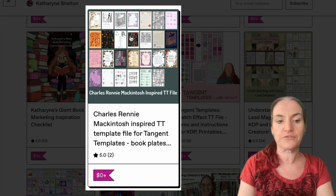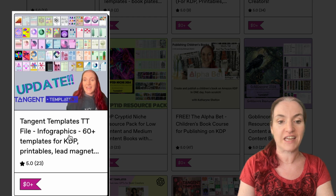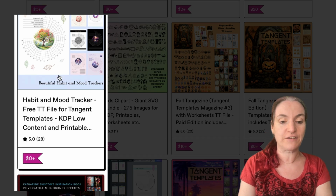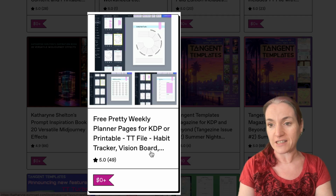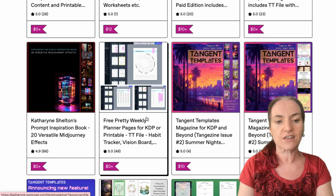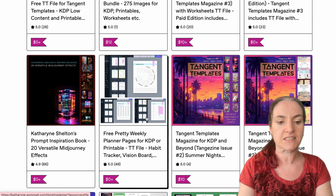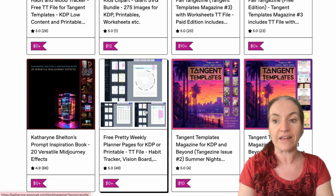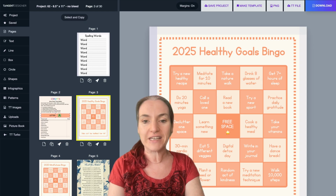We have all these beautiful Charles Rennie Mackintosh inspired designs. There's a massive TT file full of infographics here that you can download. We also have habit and mood tracker TT files. And there's also these planner pages here with habit trackers and vision boards as well. So you can grab any of these files, import them into Tangent Templates. They are all free. And then you can edit them with Form Pad design and niche them to whatever niche you want.